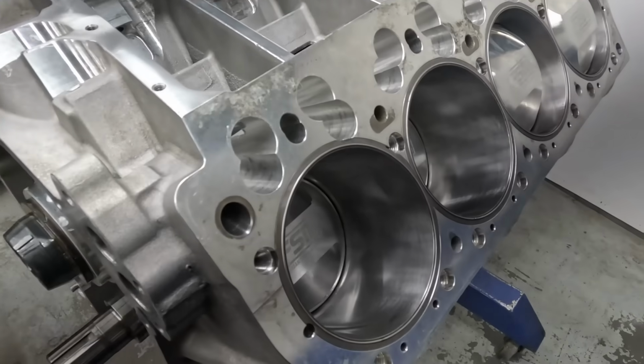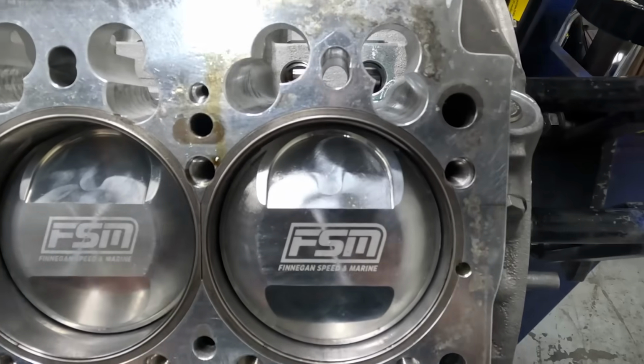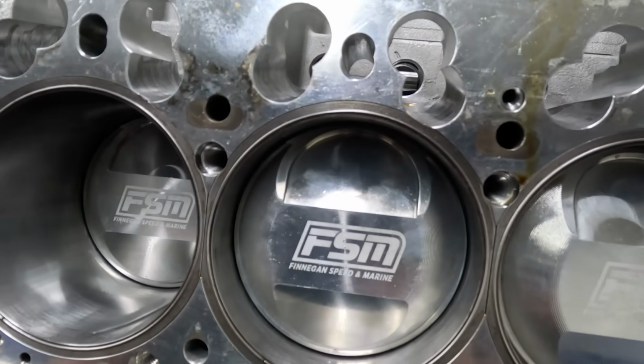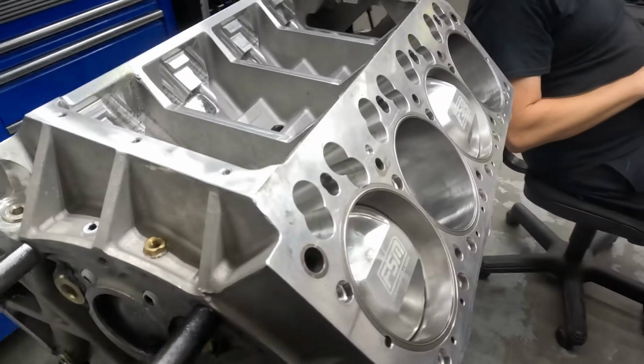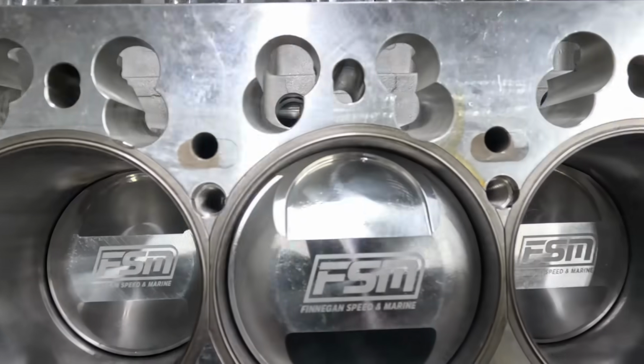All right, guys, as you can see, we've got pistons in the holes. Check out these custom FSM pistons. Yeah, when I grow up, I want to have my name on my pistons too. These are badass. Very, very cool.